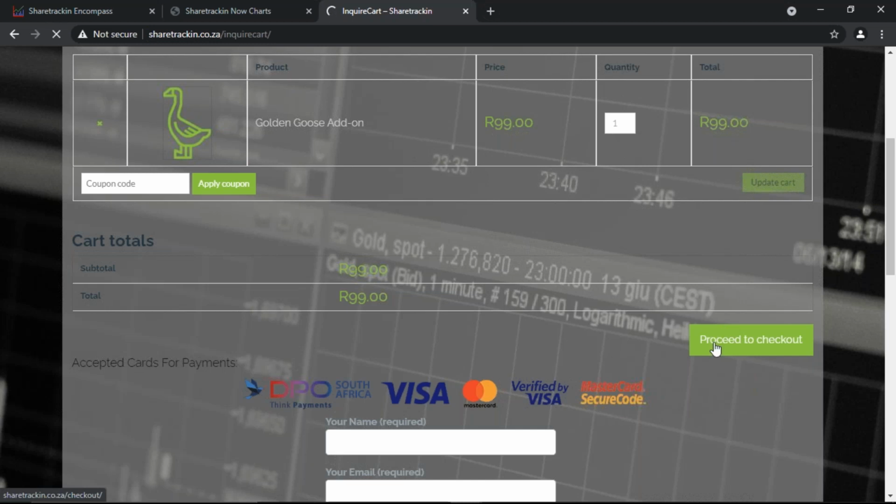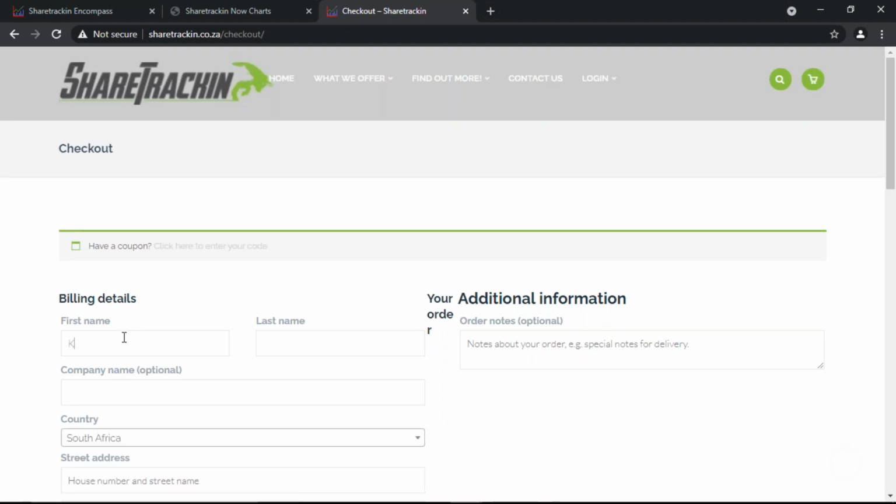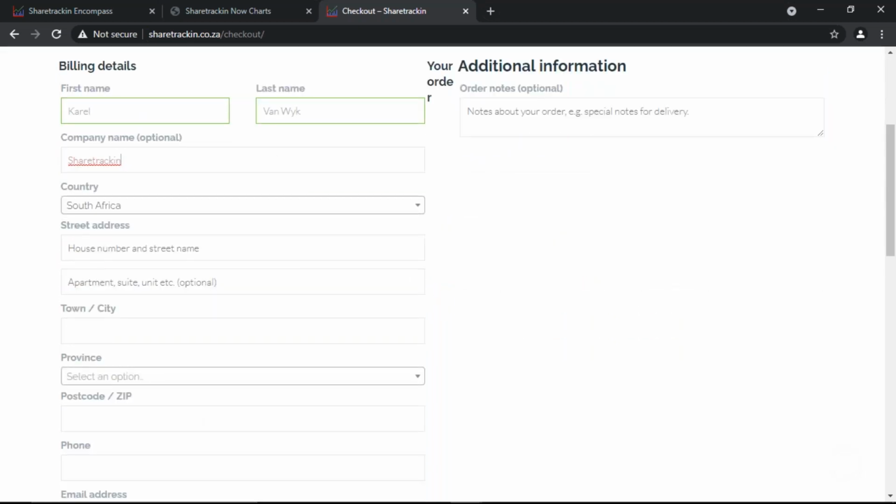I'll just take you through the steps, fill in some of the details, but I won't physically check out, if I can put it like that. Now they're asking my name, so I type in my name. They're asking my surname. They're asking the company where I work, so I work at Sharetrackin. The country is South Africa. They're asking for my house number, so I'm going to put in the work's address.